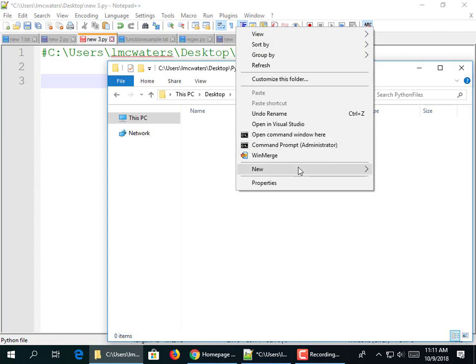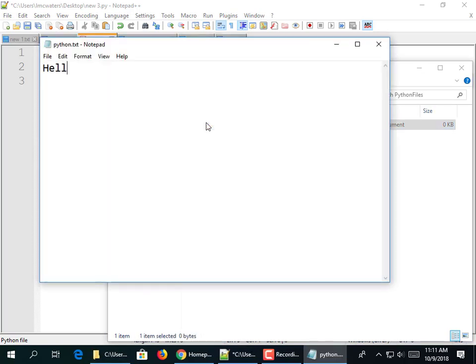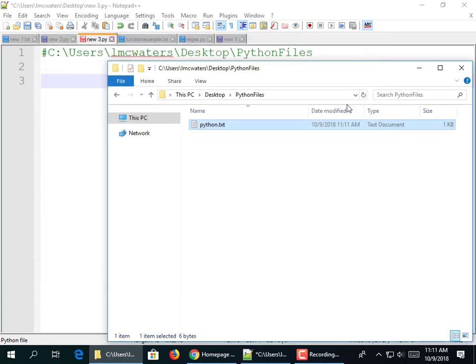While you guys are doing that, I'm going to create a little text file called python.txt. Let's put a little hello in there. Close that. So now, in this C, Users, Waters, Desktop, Python files, there is the python.txt, which we will do something with now. Once everyone is here, let me know.